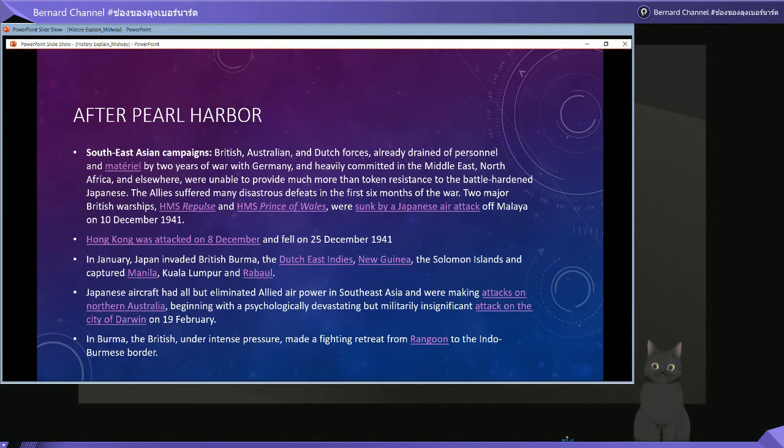Also, the Allies suffered a disastrous loss in the fleet. The British ships HMS Repulse and HMS Prince of Wales were sunk off the Malaya Peninsula on 10 December 1941. Yep, two of the big ships of the Royal Navy were gone. They were there trying to fend off the Japanese attack. But one thing is, it was another era.